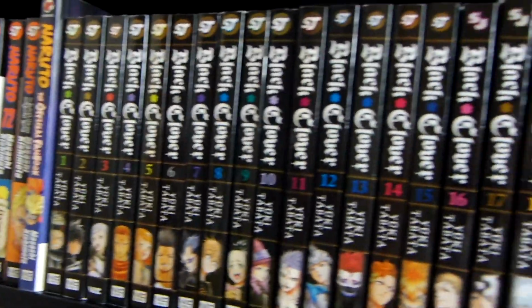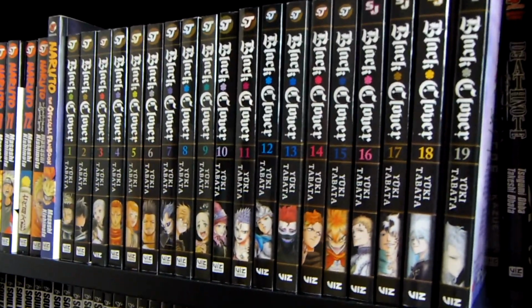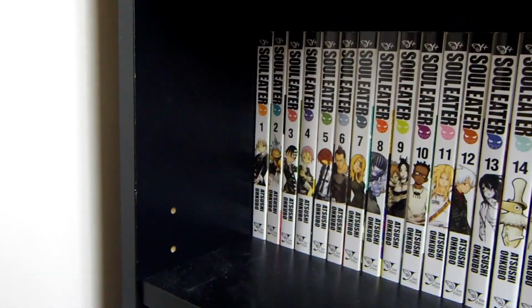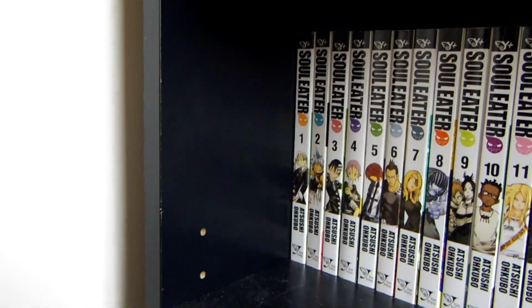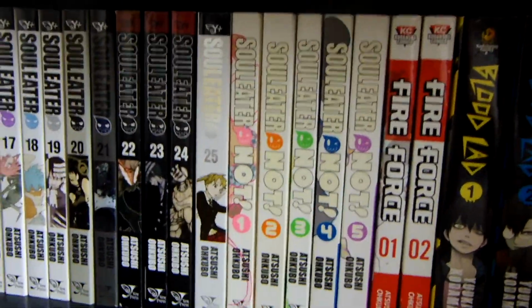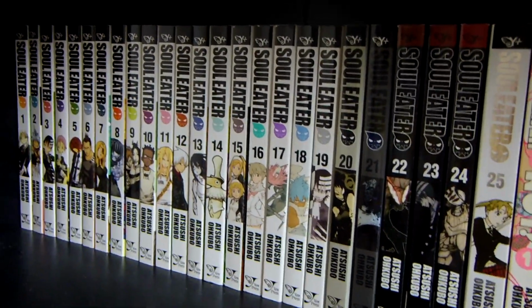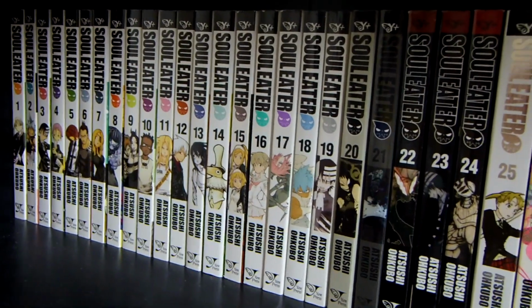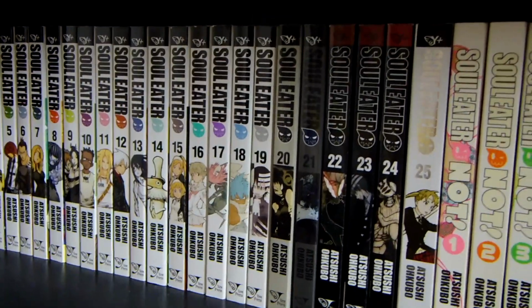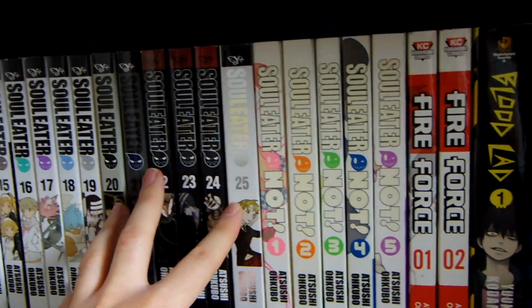Next to that, I have volumes 1 to 19 of Black Clover, which is my new favourite shonen series. Okay, halfway through the first bookcase, so we're doing all right so far. But we have Soul Eater volumes 1 to 25 and Soul Eater Not volumes 1 to 5. This is completed. I know they're releasing a perfect edition of Soul Eater, but it took me a long time to get these singles, and I prefer single volumes over omnibuses where I can get them, so that was an easy choice for me. A lot of nostalgia. I really love this series.